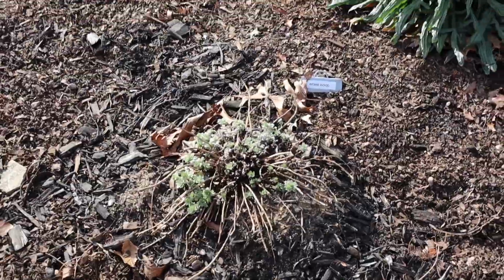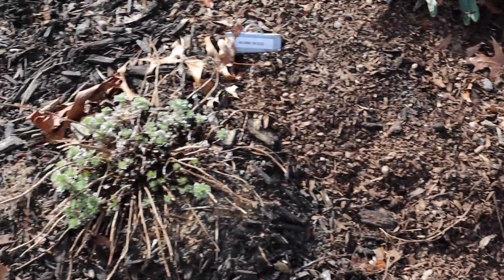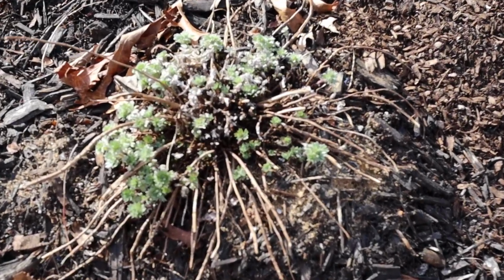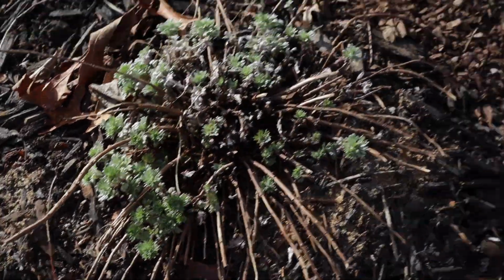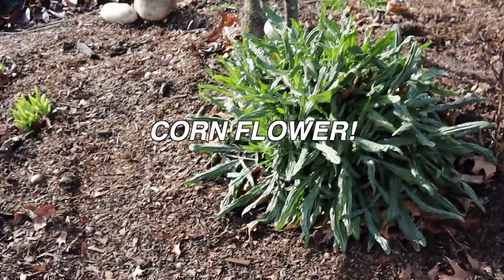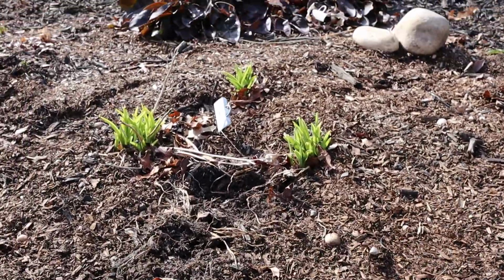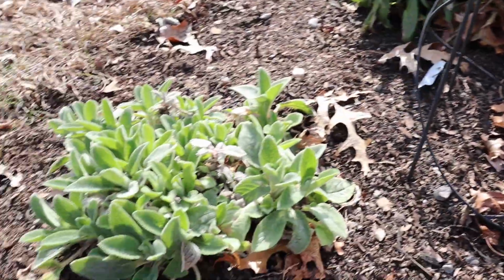Now this wormwood covered this whole area, and a lot of it died back due to the winter. But as you can see, there's lots of new growth. That's pretty exciting. I'm still awed by these cornflowers. Cornflower. Yeah, sorry. More daylily. And lamb's ear.